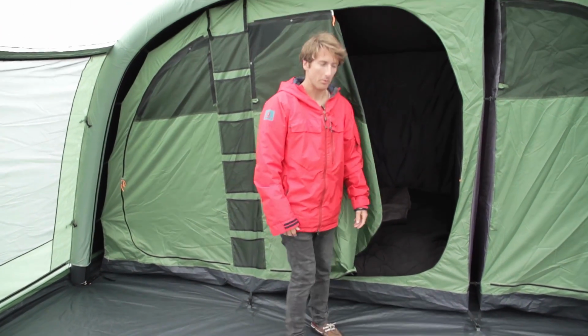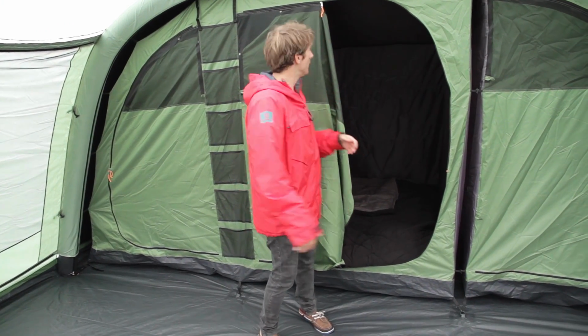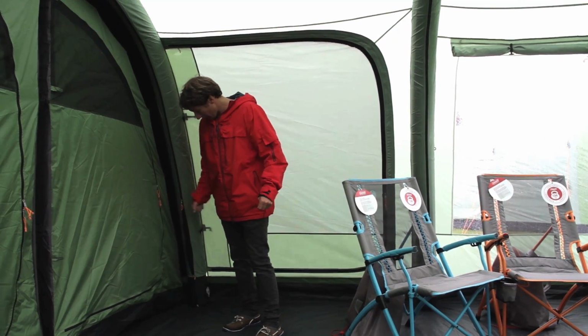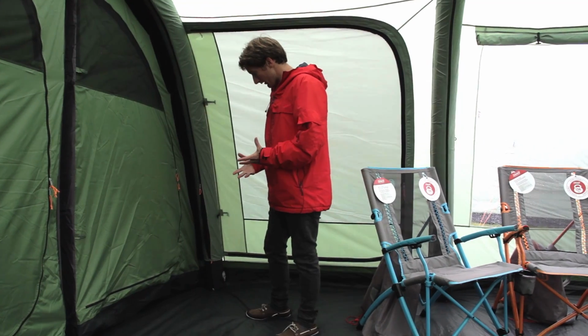There's nothing more annoying than putting a double airbed in one side and then trying to fit one in the other and it just doesn't fit in. The tubes in this are really pretty chunky, but there's no real difference to any other tubes on the market. They're all made very similarly.